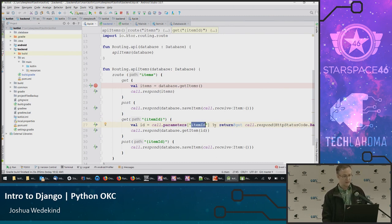Now, I'm not going to lie to you. This is a weird syntax. I'm not entirely sure what's going on there syntactically, but if the parameter ID is not null, then we're going to do this.